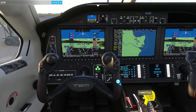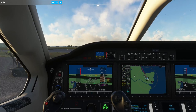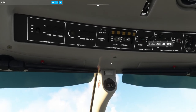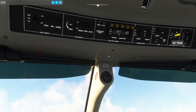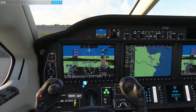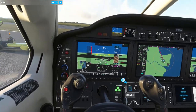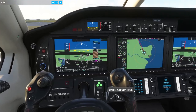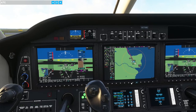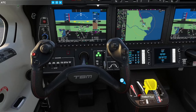Okay, here we go. So we're going to high idle. I'll start switching on things here as well. So fuel switches on, autopilot trim on, inertial separators on. We'll put on pitot and other heating things. Bleed valves open. Think that's all okay. Yep, no other cautions. Everything there seems okay.